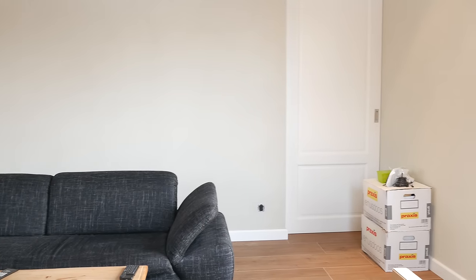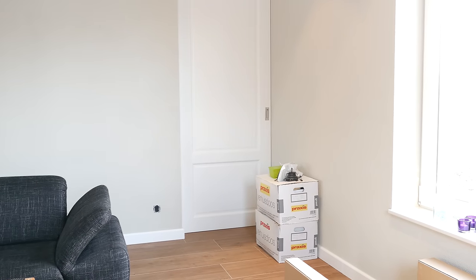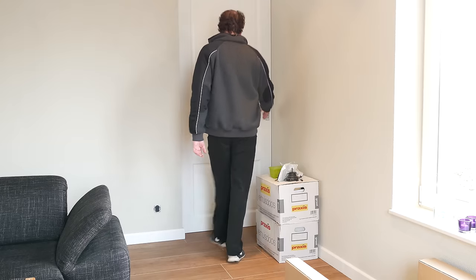Next to the living room is my office. That's also been taking shape, although most of the things you can see in here right now are temporary. It does provide a space to work for now, though.